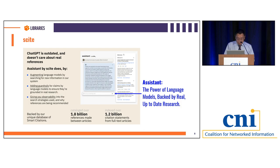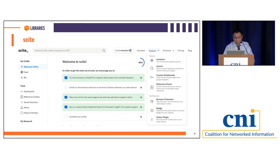Also, in order to help users understand how and why it generates its response, along with the results, users have the option to view the search terms and the list of publications consulted to generate the response. So in short, Assistant allows users to ask and discover information that they can trust.